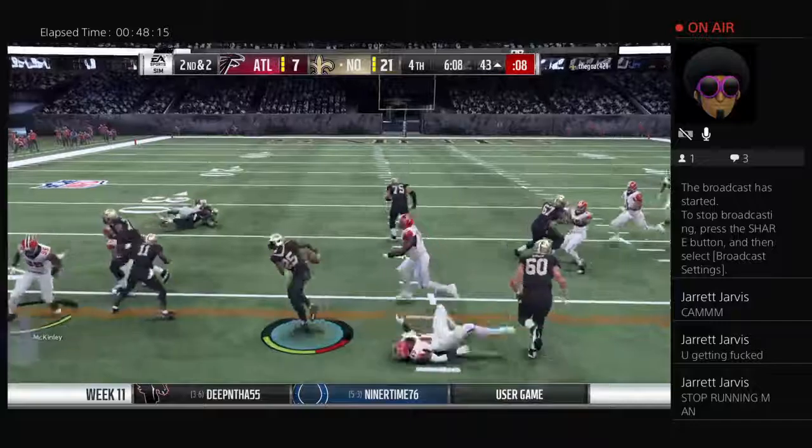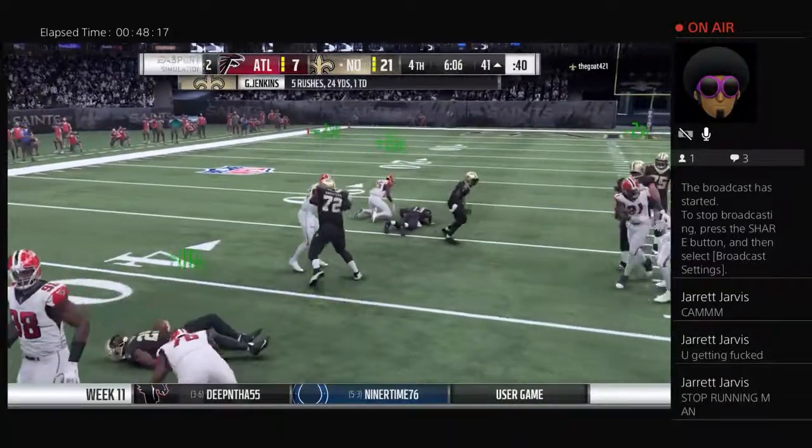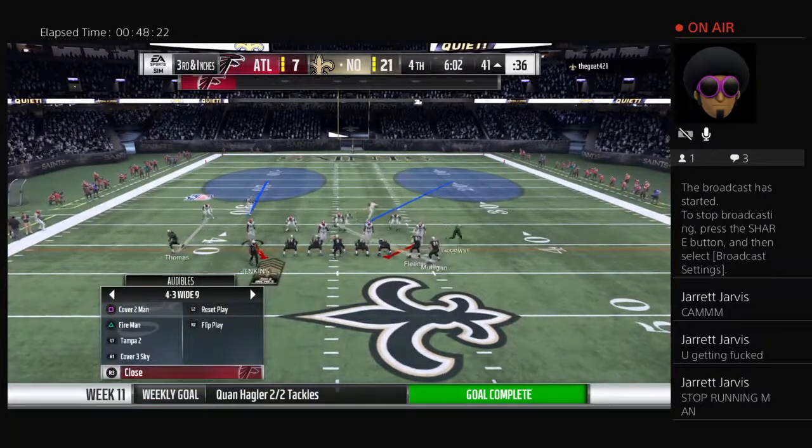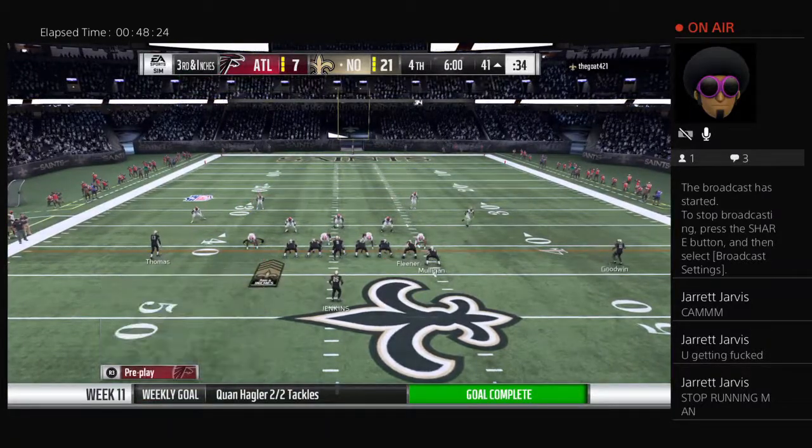They'll run it now out of the gun. Broke through some contact, but unable to reach the 40. It'll be a gain of 2 on the play, but they'll remain a few inches short here with 3rd down looming.